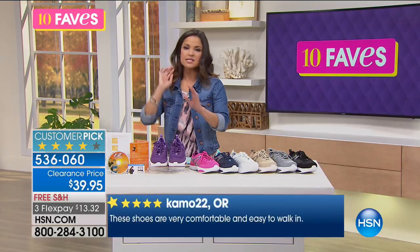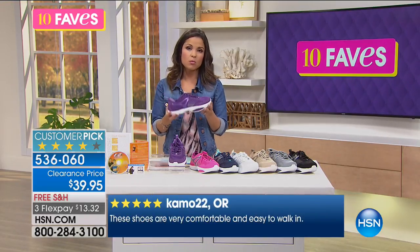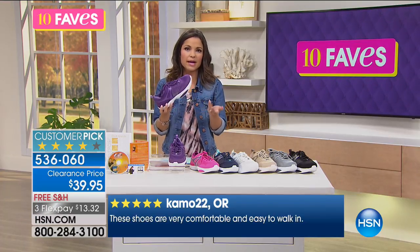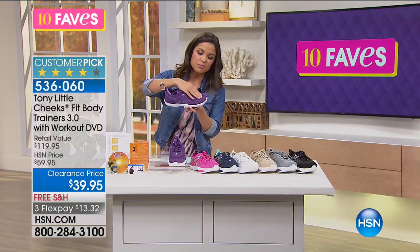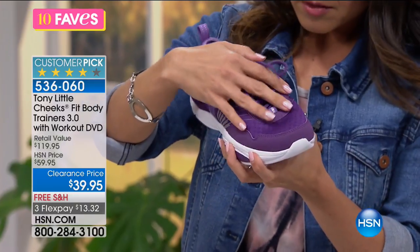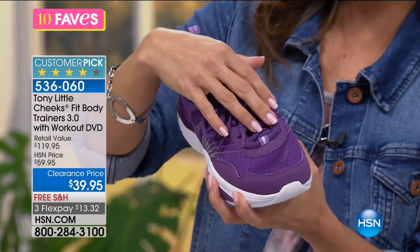And these are just packed with features. First of all, super lightweight. So no more of those heavy, clunky tennis shoes that you're supposed to wear to work out and it's hard to even just lift your foot. These are super lightweight. You've got a beautiful mesh here so that your feet can actually breathe. You've got a really nice, I love that the laces are coordinating as well.